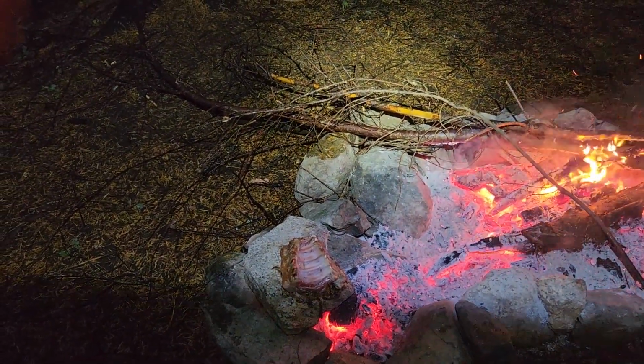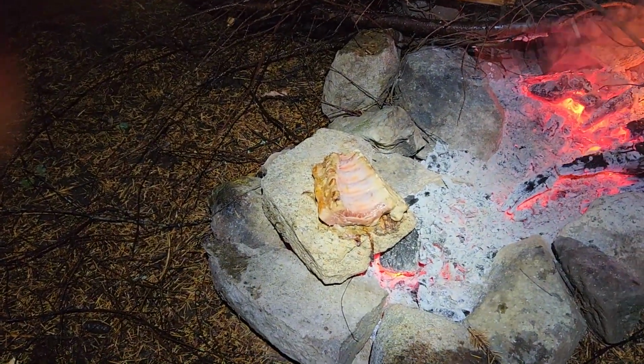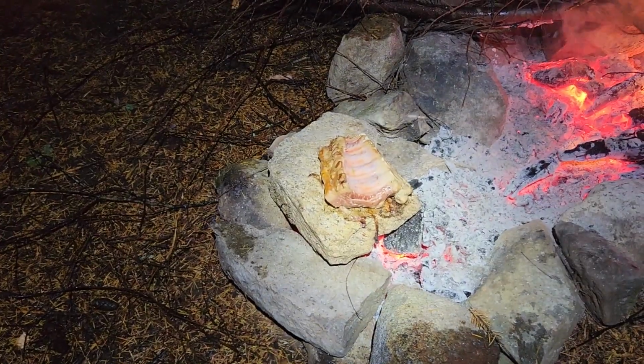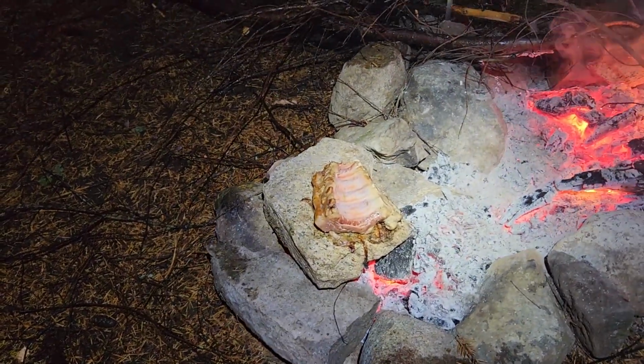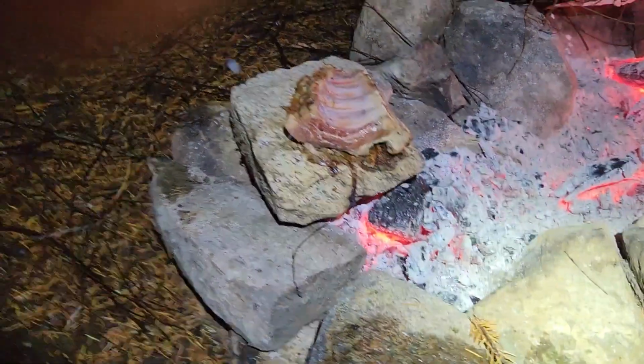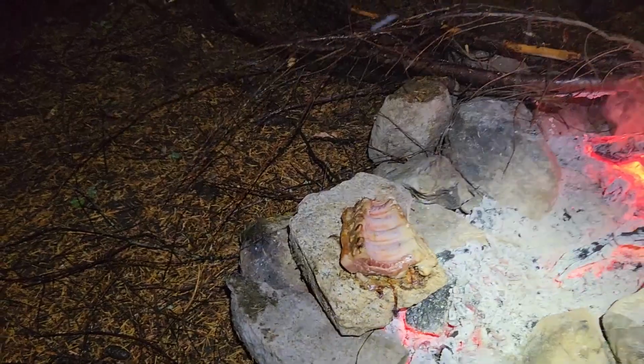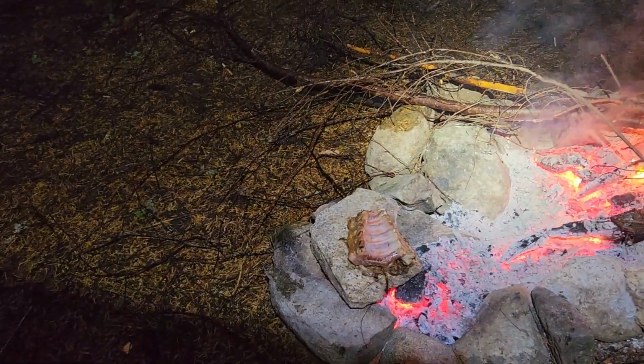This is gonna fill me up good. But it is cooking something fierce on there. Sorry the lighting's so bad between the phone and the headlamp. But as you can see, I got a pretty good pile of coals under that rock. And you can see the fat dripping off the rock. You can't ask for any better than that.